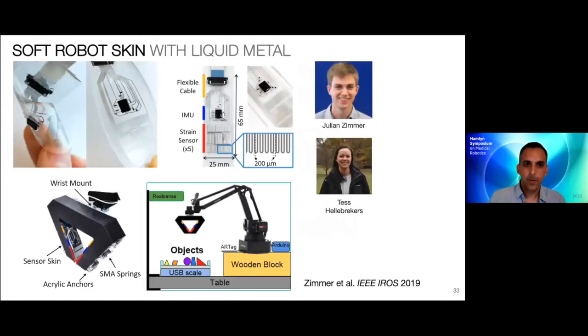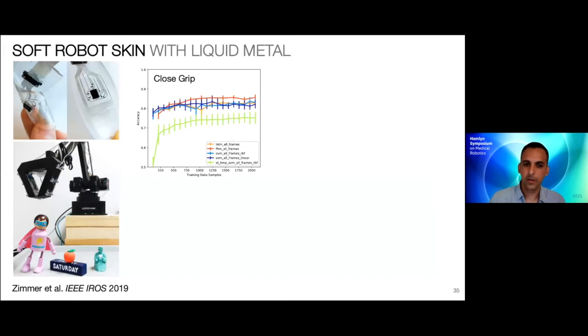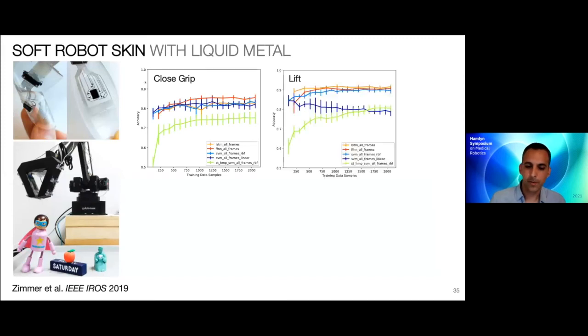All right, so just a couple last demonstrations here of this sensing skin. Here's another application of this. Instead of using a commercial barometric MEMS pressure sensor, we're using the liquid metal itself as a pressure sensor. We can do, again, localization and also detection of successful contact and lift of objects, again using machine learning schemes. Once we've adequately trained our classifier, we can use these onboard sensors to track whether the robot has achieved a close grip and successfully lifted up the object.